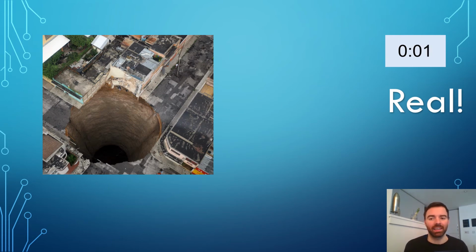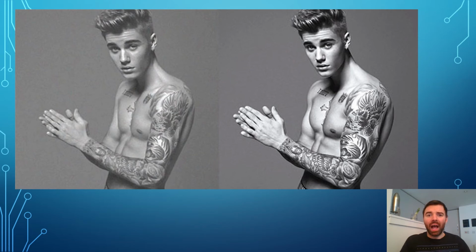Yeah, the way we build things. So that's a fun wee game there. It's a quick one. Fake or real? I think it's a really, really important thing to be aware of these days.